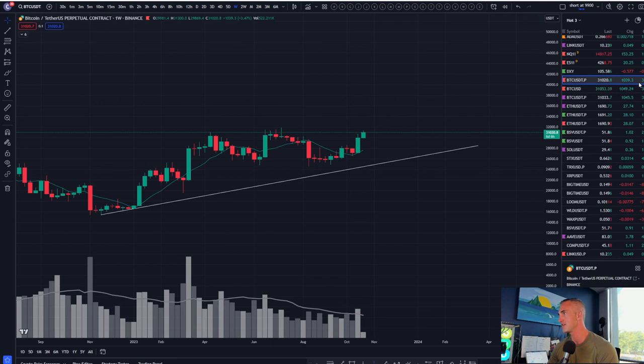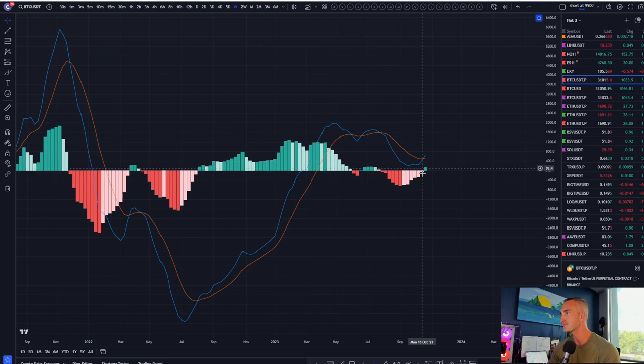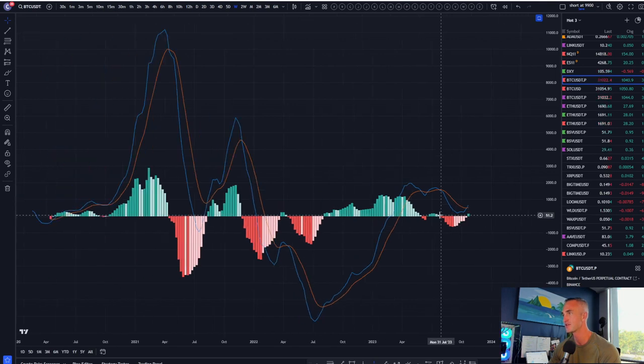So what have we seen today? Bitcoin up 3.4% already on the day. Point for the bulls there. Additionally, the MACD histogram: not only did the MACD cross to the upside in the bullish zone, or above the midline, whatever you want to call that thing, it's also flipped green on the histogram.